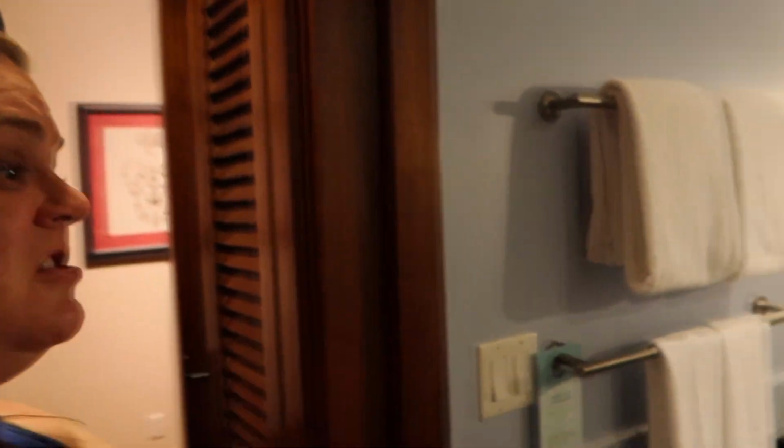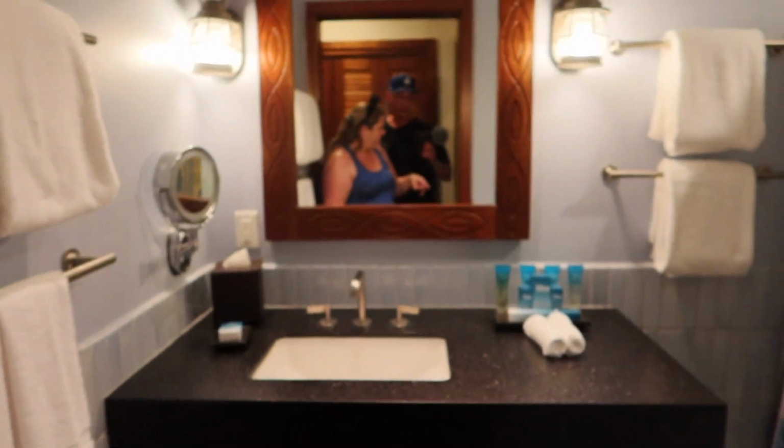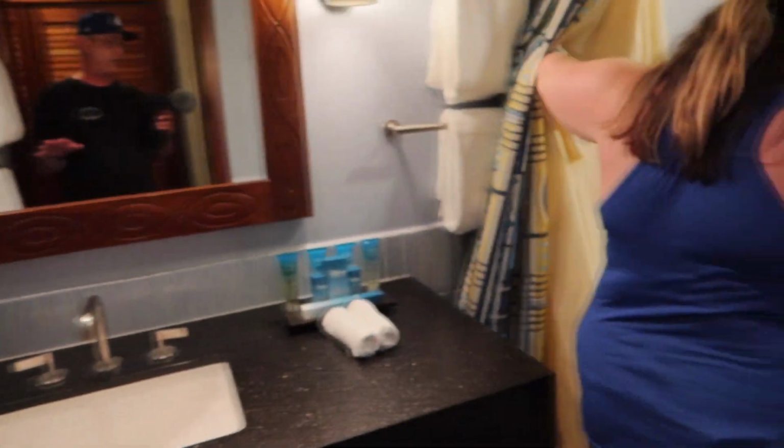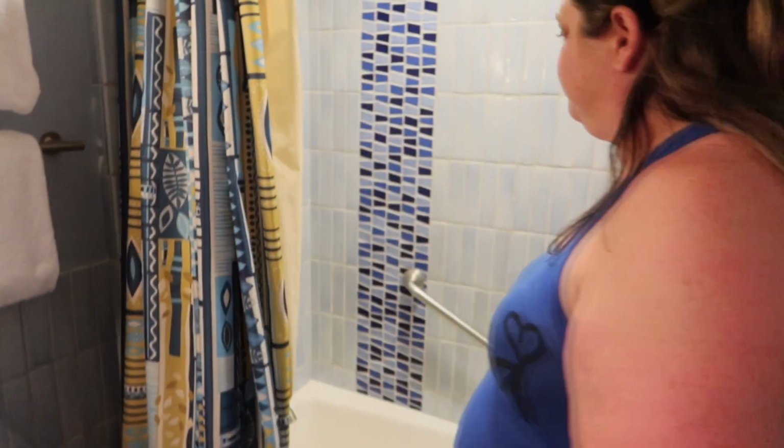So basically, if you didn't have enough bathrooms, there's a third one. Well, this is nice. This is like a half bath, kind of a split bath. So these are nice. If somebody's going to take a shower or a bath and someone needs to use the restroom. The one thing I noticed is, unlike our last room at the Grand Floridian, this is great for kids. Yeah, it's a lower bath and it has a bar.